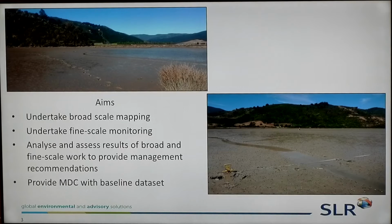Sort of looking east, that'd be Linkwater back up in this area, and then this one here is looking south back towards Queen Charlotte Drive around there. So most people will be familiar with the estuary if you've driven around that area.